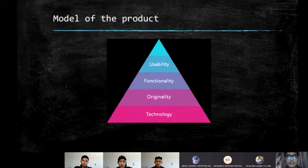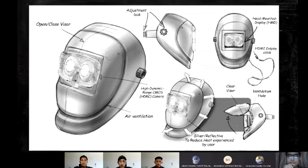So I will present about the functionality of the product. Firstly, this helmet has a visor that can open and close for viewing the workpiece before and after the welding process. There is one layer of clear visor in the internal part of this helmet. Second is the adjustment lock, used to adjust the size or height. And third, the design of this helmet is very unique and has a hole for air ventilation.